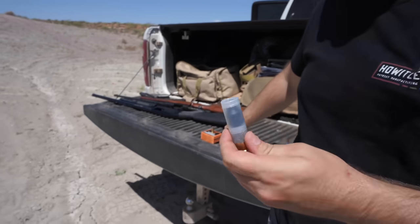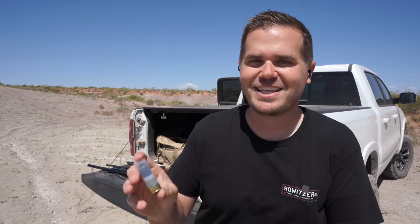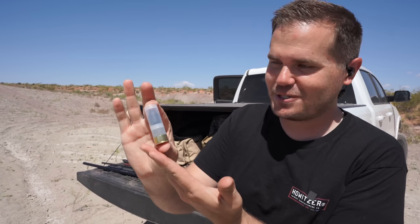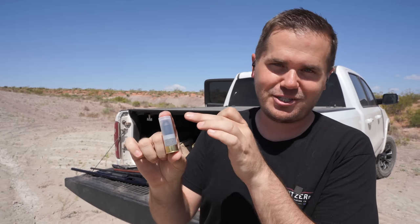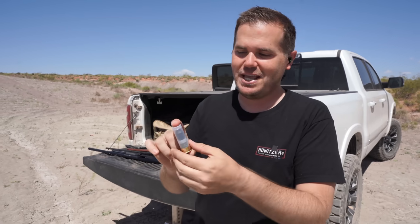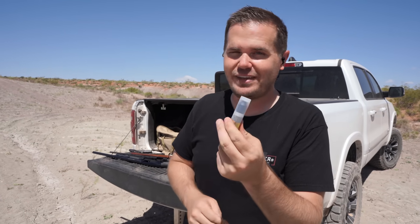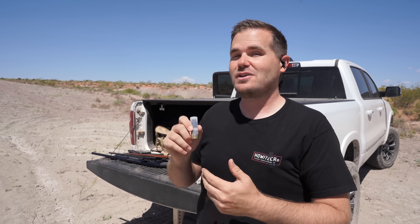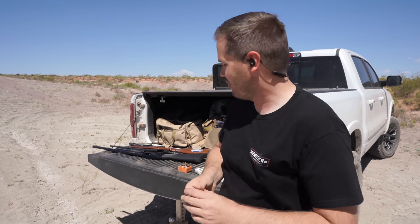Now, for reference, a typical shotgun, birdshot, whatever, might shoot 1,400 feet per second. This thing shoots at 2,900 feet per second. This is the fastest shotgun slug in the world, but this isn't even their fastest. They're actually coming out with a new version called the SS4K that shoots 4,100 feet per second. That's way faster than even a typical rifle round.